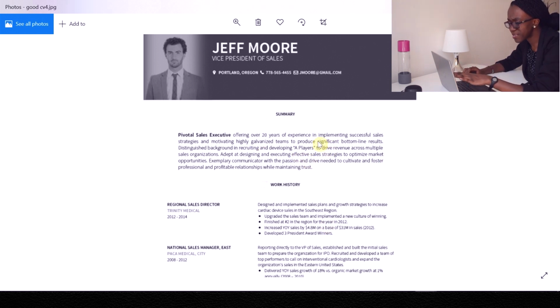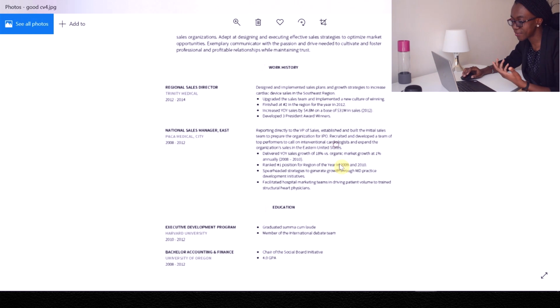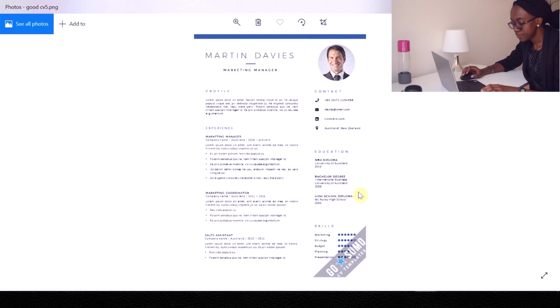And then minimize the summary. No one wants to read lengthy stuff, but the work history, that's quite clear. Though as you can see, the previous two are a lot better visually than this one. This is okay. And education.